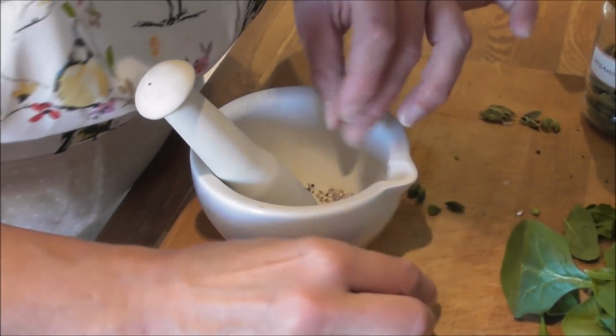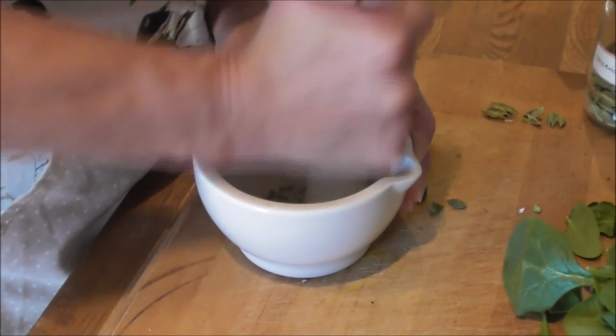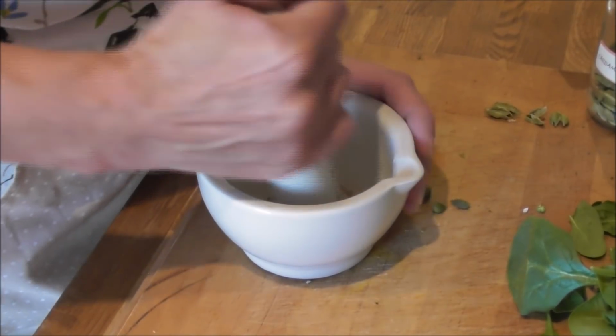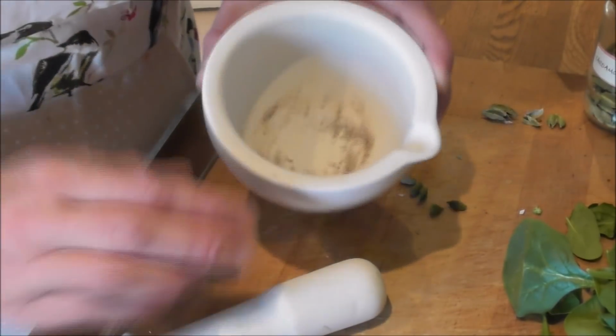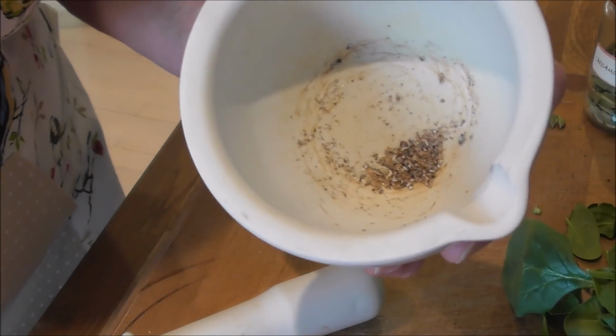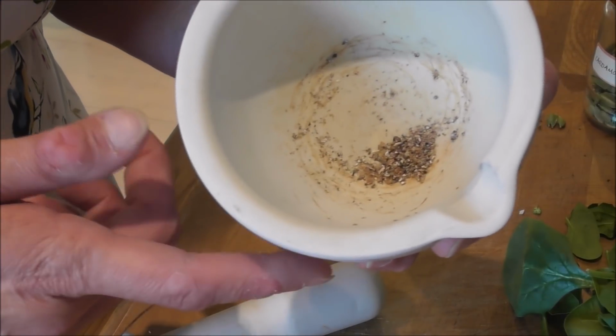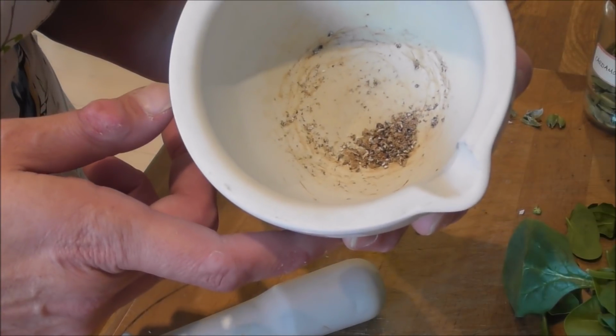Oh, a couple jumped out. Don't waste any. Oh, the smell. Gosh, I wish you guys could smell this. So there we are. A little bit ground up. This and the other spice we're going to add shortly. In the meantime, I'm going to get on with chopping up the broccoli.